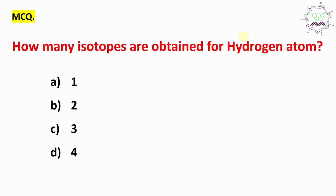But before going to details, one MCQ for you. I request you student, please pause the video, try by yourself. It's a very easy question, and whatever answer you get, please write in the comment box along with few words if you know about its explanation. You will get the right answer at the end of this video.